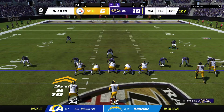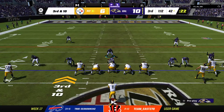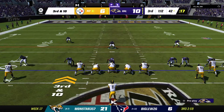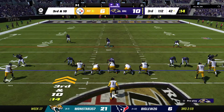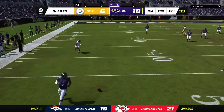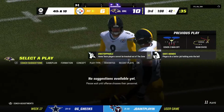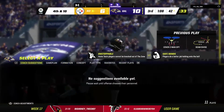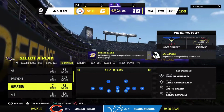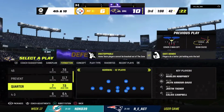Now they face a 3rd and 10 after back-to-back incompletions. Pickett will look to throw it here. And now another one thrown incomplete. He's had trouble finding open receivers all game, CD, and that's because really there hasn't been any. This defense has been all over it. Yeah, they're one of the better defenses in the league, and every time I talk to someone around the NFL, they all say the exact same thing. They're so fundamentally sound, it's hard to execute against them.